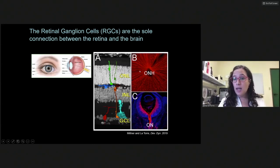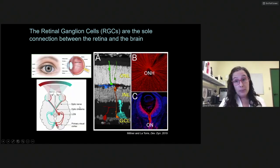So here, every single one of these small dots is one retinal ganglion cell. This is an image from a retina if we look from the front. And as you can observe, all these cables, all these small filaments are going towards the center of the retina, this region called the optic nerve head. In this region, all these little cables get bundled together in a structure called the optic nerve. And the optic nerve is the only connection between the retina and the brain.